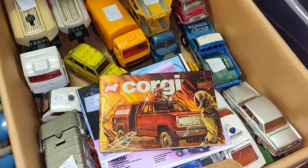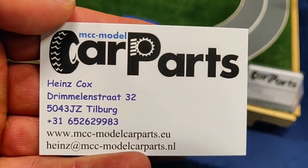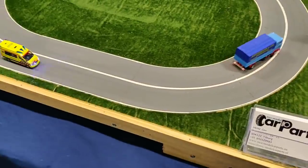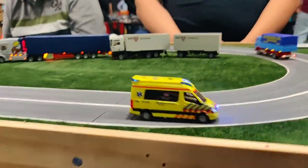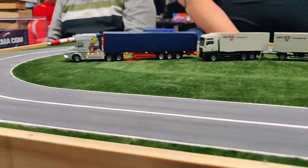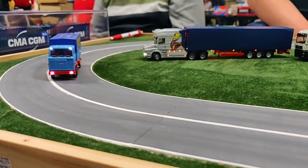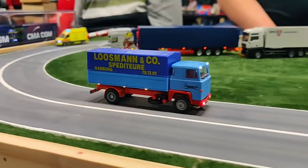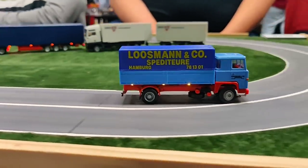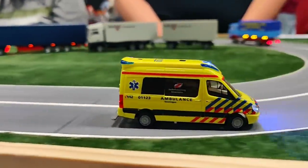Okay, dude is going to make a video from the Burger catalog. Yeah, it's really cool. Check out this ambulance. Super cool.